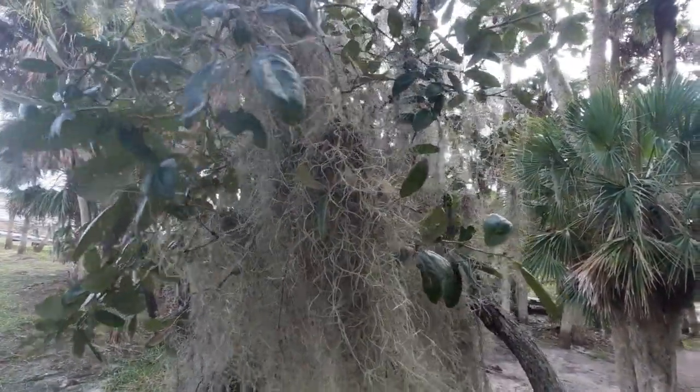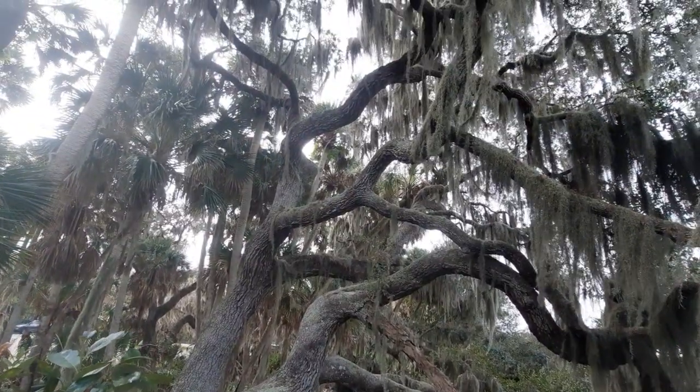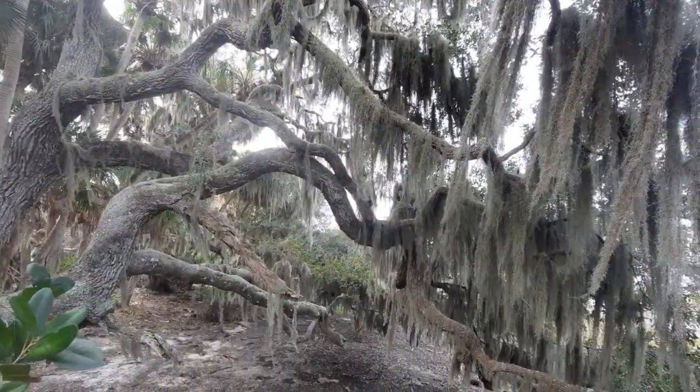It's just quite remarkable how large these live oaks can grow. And it's full of that Spanish moss too. It literally covers the tree.